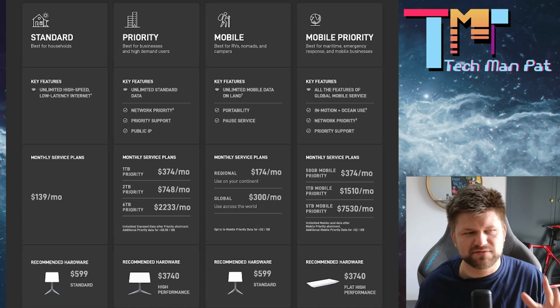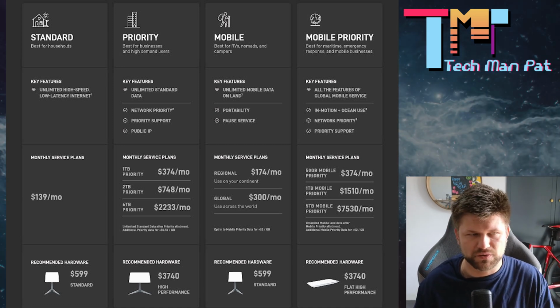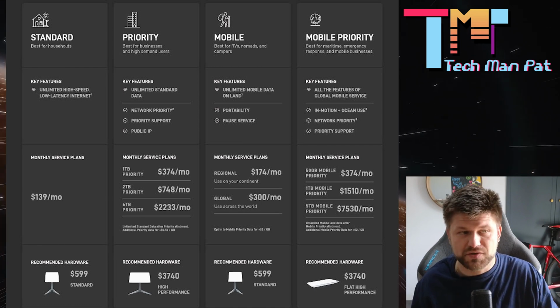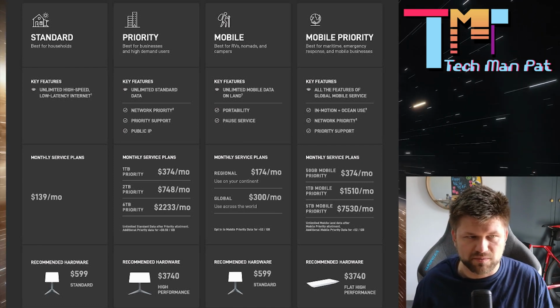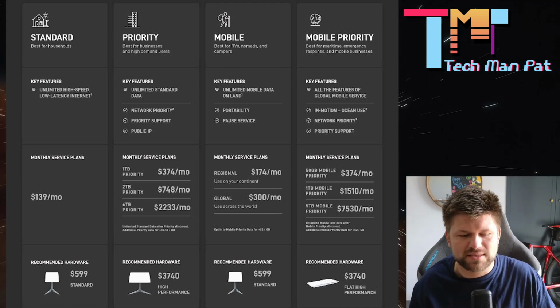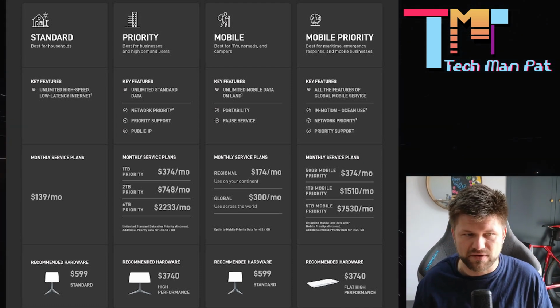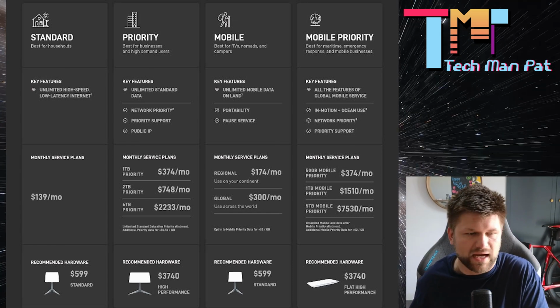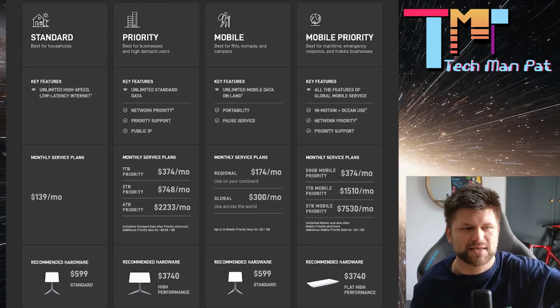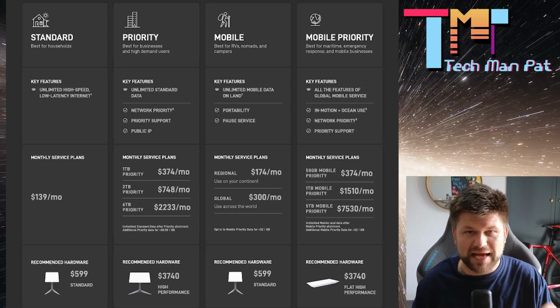Let's move up to the priority. It says here it's best for business and high demand users. In this case, we get unlimited standard data, and there's also network priority, there's also priority support, and a public IP, which is actually interesting if you're trying to run something from your business like a server. This is quite important for those that have a business. Let's say an offsite data cache that needs to be accessed from head office when you're out in maybe a mine site.